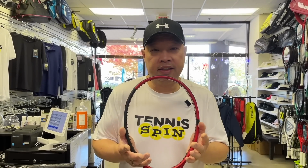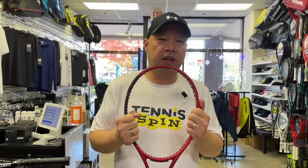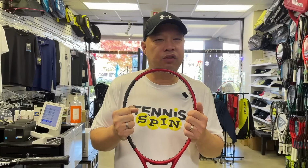So, declining markets. A racket like this, which is the Kevin Anderson endorsed CX200 Tour, 18 by 20. All of that is fine, but 95 square inches is what we're talking about declining. I feel like 98 is the sweet spot in most of the players' and college players' rackets. Anything smaller, aside from maybe the Fed, which is 97, or the regular Pro Staff at 97, manufacturers aren't really thinking too much about anymore.